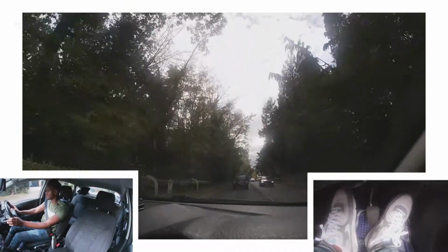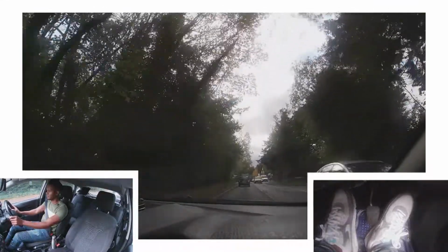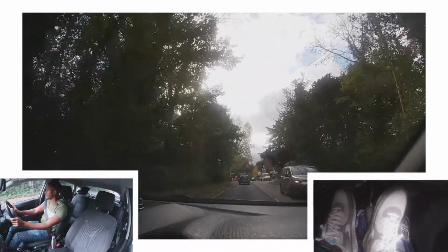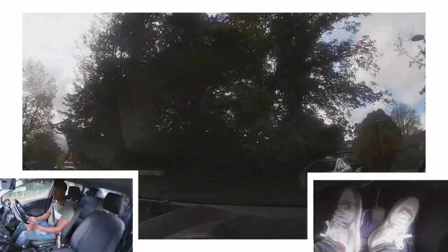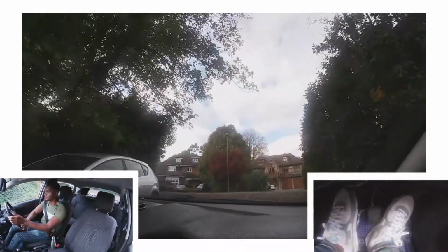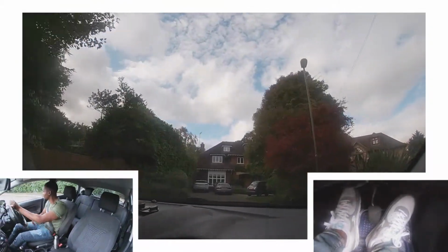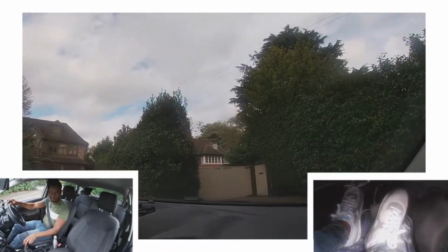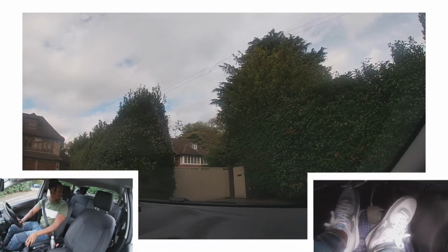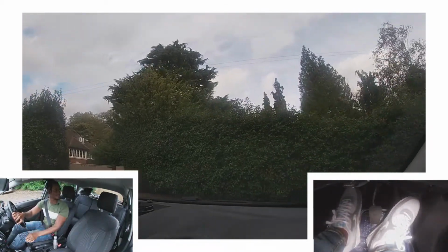Okay, I'm just going to turn into that side road there just so I can turn around. So mirror, signal. Check my mirror again, and then I'm going to turn in nice and slowly. Nice little close. Big mansions there, or big houses. Two of them, three, four, three. Nice. Okay.